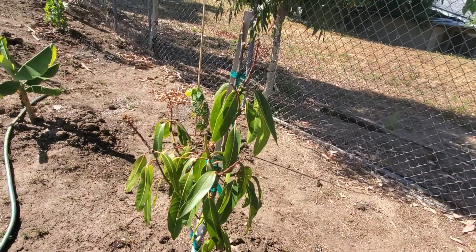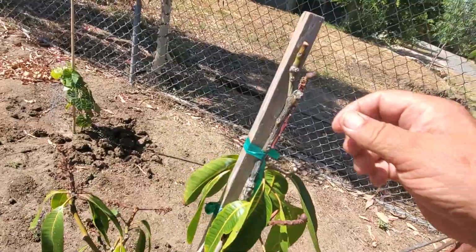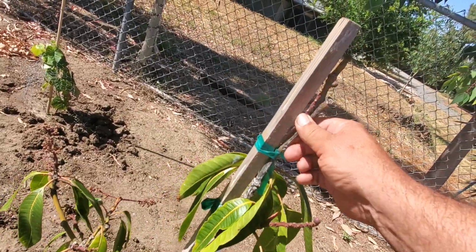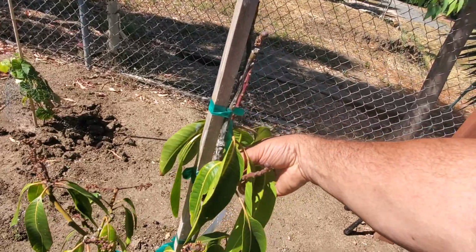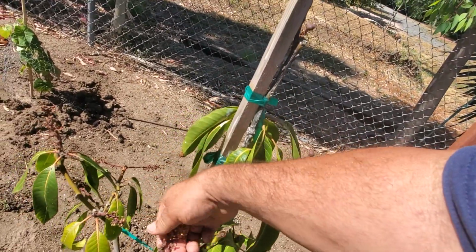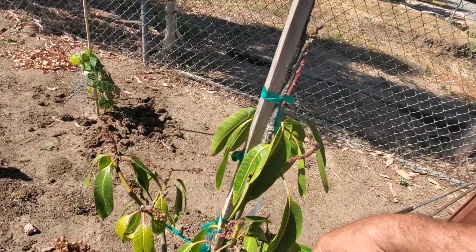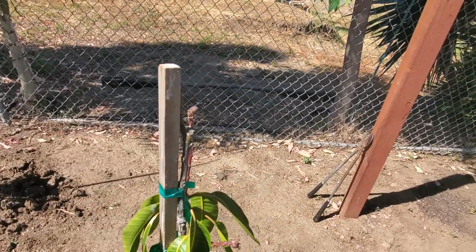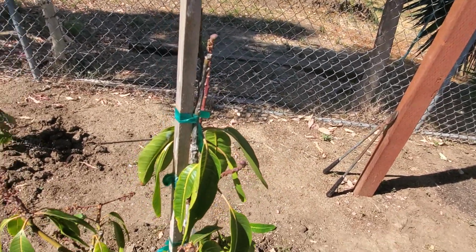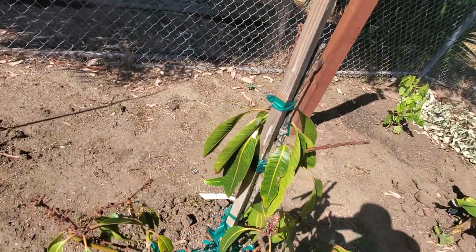Here is another mango tree, but he is too small to be giving fruit. The center stem is dying. I don't know why. Something went wrong. Transplant shock, most likely. I'm probably going to take off all the fruit that's growing because the tree's too young, too much of a transplant shock.